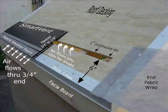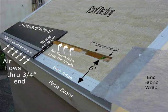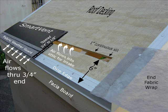How does SmartVent work? SmartVent allows air to flow freely through a 1-inch slit in the roof decking at a protected distance 6 inches up the roof. This provides more than adequate soffit ventilation to maximize your ridge vent effectiveness. This is extremely important since all ridge vent products require an equal or more amount of ventilation at the soffit in order to work properly and effectively.